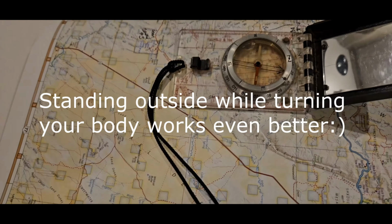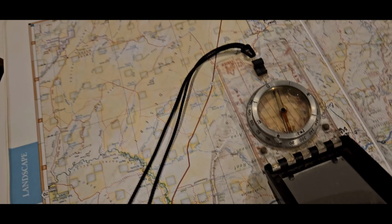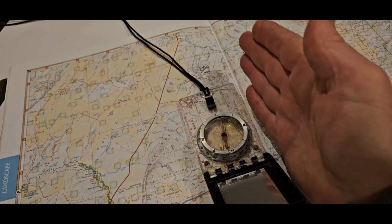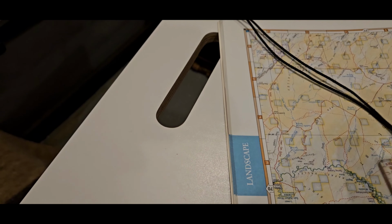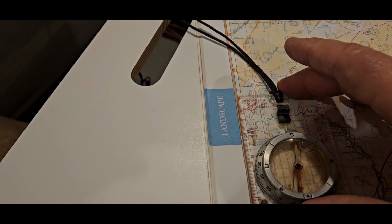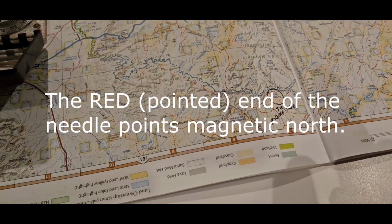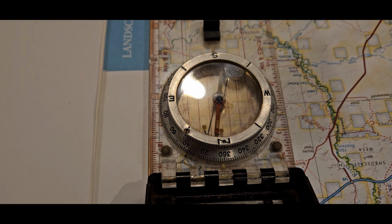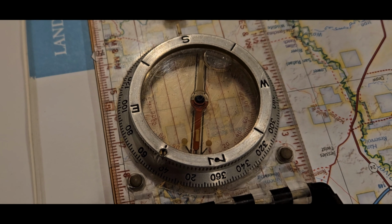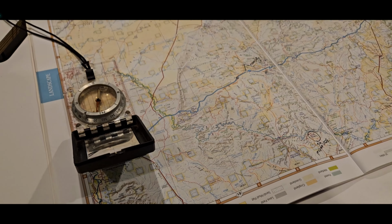And here we go. Of course, we're inside of a trailer. You want to be away from metal objects. You see how I have the compass lined up on this crease. It could also be lined up over here, right on the edge of that side. But we need to have it perfectly lined up with a north-south line on the map. So again, top of the map is north, and now the compass is not quite right. Turn it, and there it is. Now this map is properly oriented.